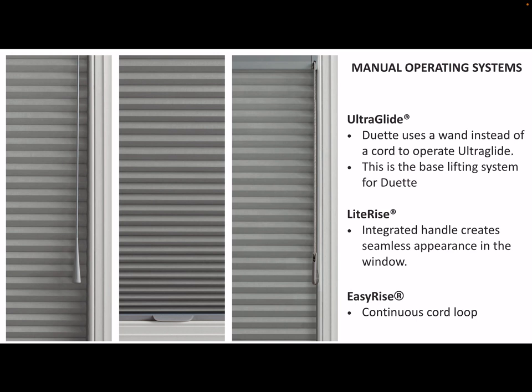Why is it that Light Rise is more? Light Rise, because of the handle that we have. So it's going to be more of an upcharge versus the cording, and for child safety to keep it more on the whole hands-free, no cord option. Okay. But we give you some free lifting systems, which Carrie can talk to you guys about in some of our collections.